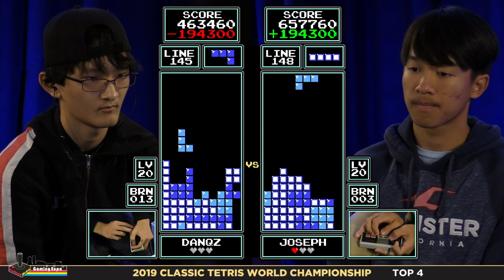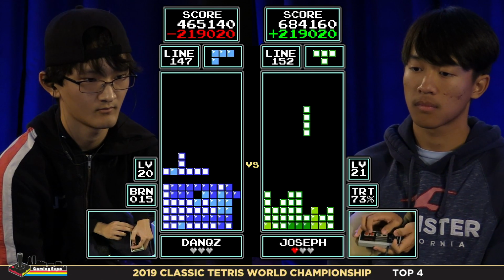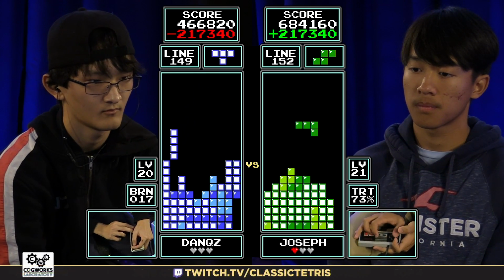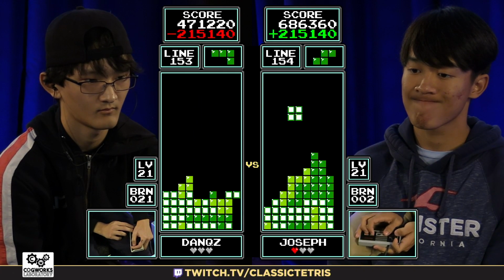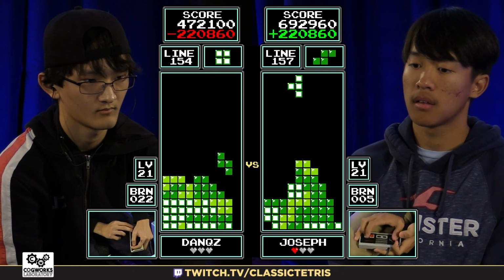An unfortunate O piece right there for Dan. He should be able to clean it out, but again, it's just delaying him getting back to getting those Tetrises. Good smart burning there. He'll have his well open. Well, there it is. Oh, but Joseph with a little bit of trouble now.